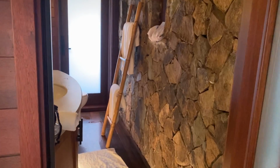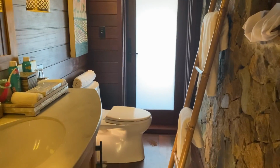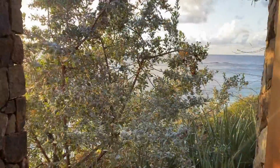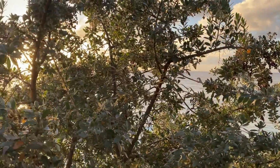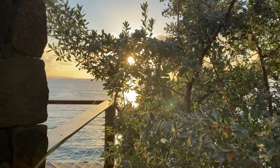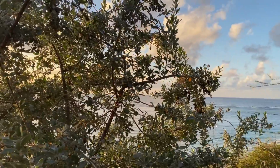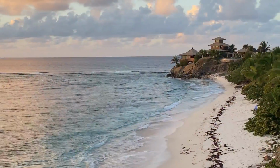and into the bathroom like so. Gorgeous. Also, you might notice no shower in here because it's outdoors. This is our amazing outdoor shower. We come in here for like 5-second showers between activities. And again, beautiful view down onto the beach that is off in the distance.